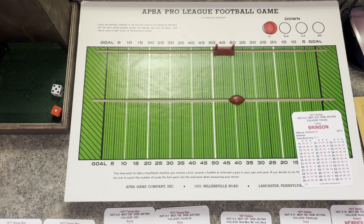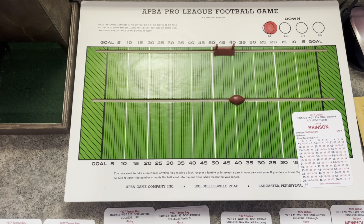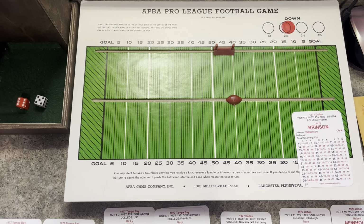While Tampa Bay's offense was next to putrid, their defense was not bad. All right, the snap to Staubach, hands it to Brinson. 65 is a 24, that'll be a gain of 1. 2nd and 9.